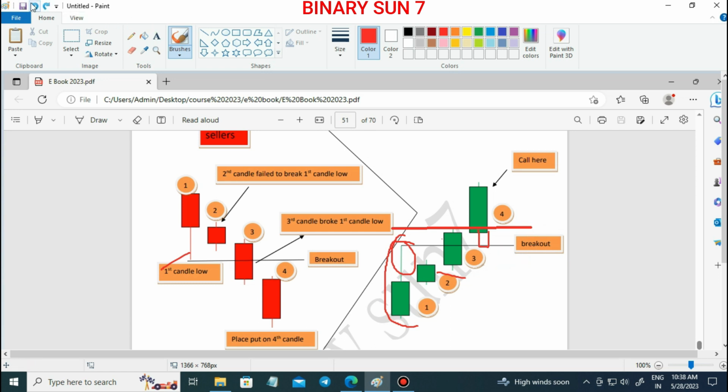So in that situation you need to observe the candle size. If two weak bearish candles form from this resistance, then again there is a probability of sellers entering. If you see weak candles like this, just wait. If the candles are strong like this, then you can directly place a call option.